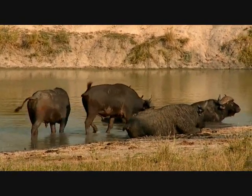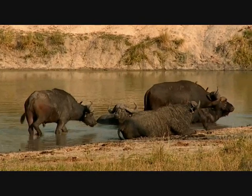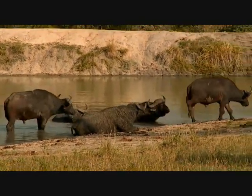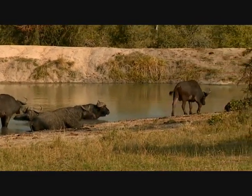Probably even related individuals, although the one was bigger than the other. It's not a very big bull, the one walking off to the right. That seems to be a medium-aged buffalo.